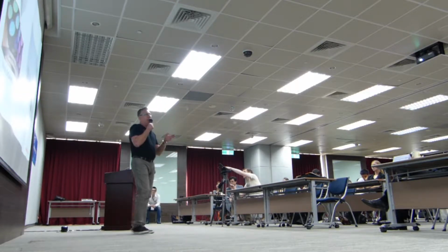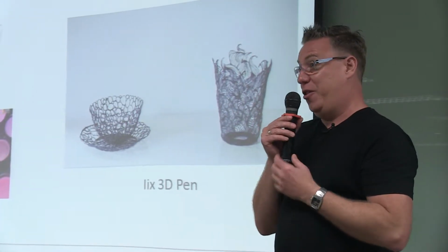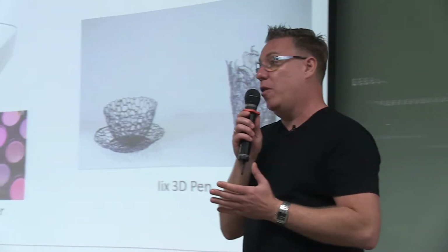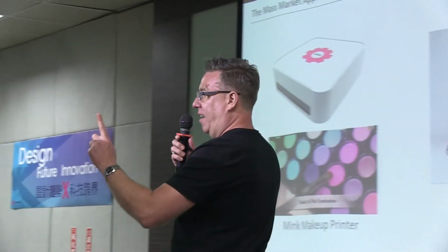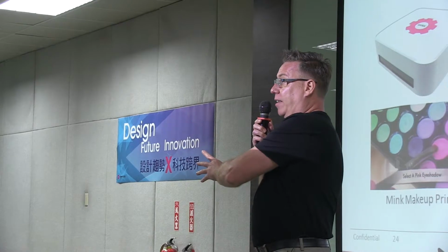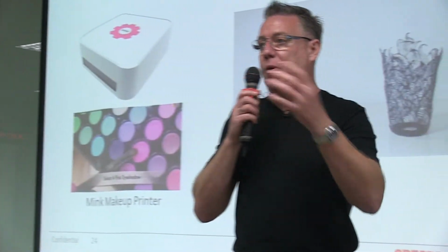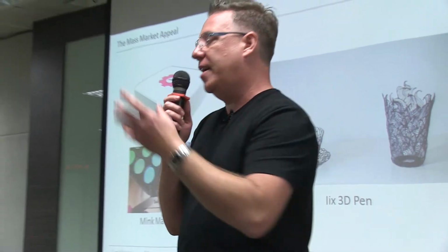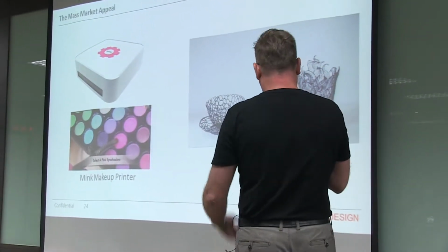But if you look at the immediate near future, mass market appeal for 3D printers from a consumer point of view, I only see an area if they solve one single pain point very well, very easy, and very cost effectively. And they're not doing that. So most 3D printers at the moment are general purpose. And as I explained before, we just don't have the time to do general purpose things.